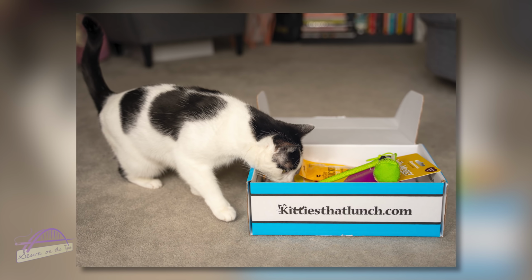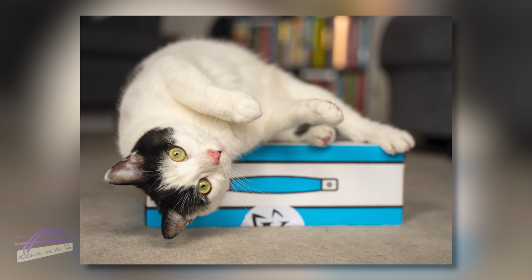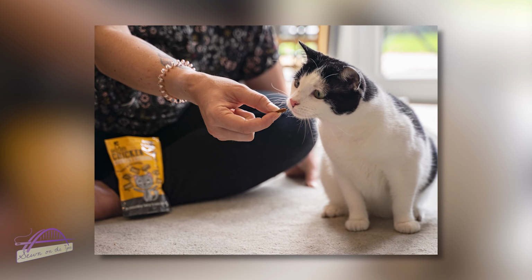She sent us a £10 mystery box for Ziggy and Chester, and we opened it and took some lovely photos of the cats enjoying their treats. So in that box there was a mixture of toys and food treats for them, and they really enjoyed it. So like I said, the box was sent to me for free, but the only requirement of me was to send her over a few photos that she could use.